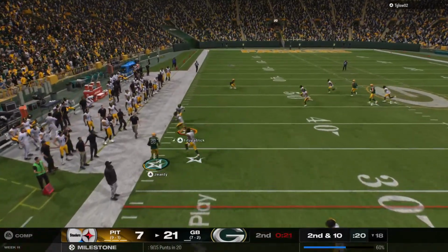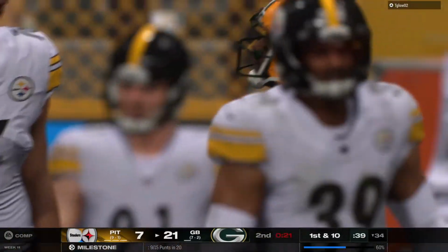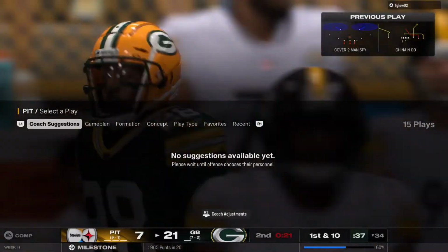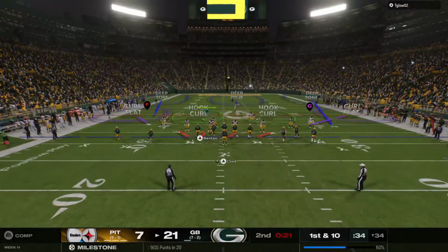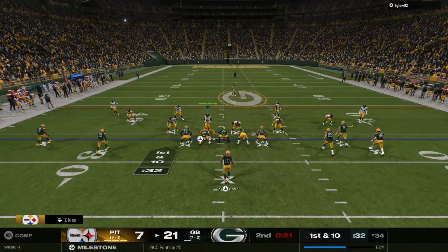And he's going to find his man out of the backfield. That's complete. And he is out of bounds right around the 34. Give him 15 there, and the Packers have a first. From the 34 now, here's 1st and 10.